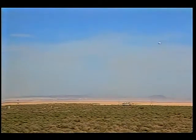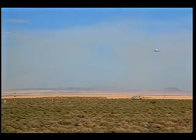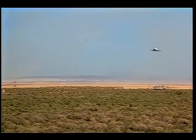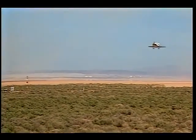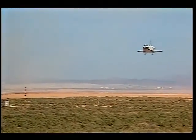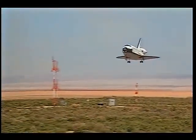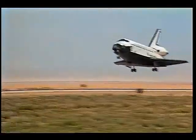There you can see the HAC. We're on final now into runway 22 at Edwards, and the winds were a little bit gusty. You can see a little bit of the dust coming off of the lake beds, but there wasn't an appreciable amount of turbulence. We could feel a little bit of turbulence on final, and the right to left crosswind was definitely noticeable, but nothing that wasn't well within the performance capabilities of the orbiter.